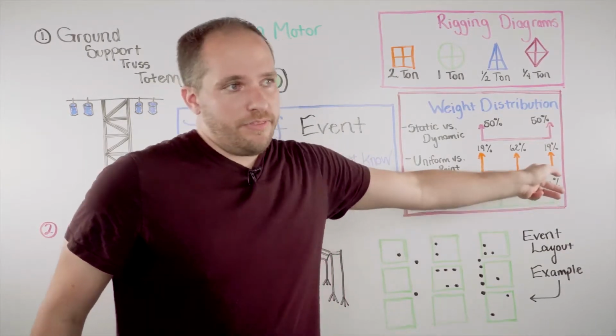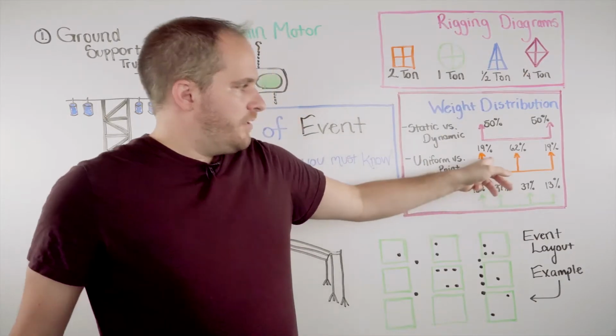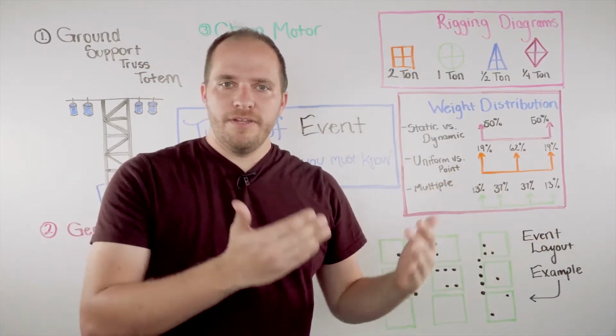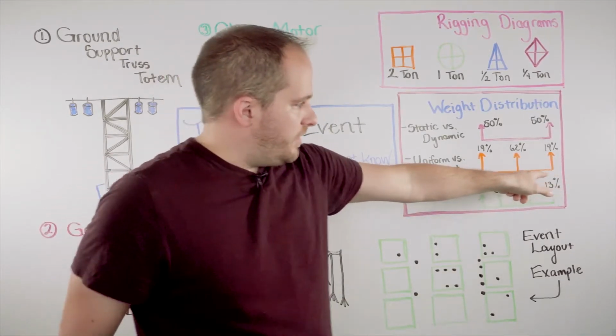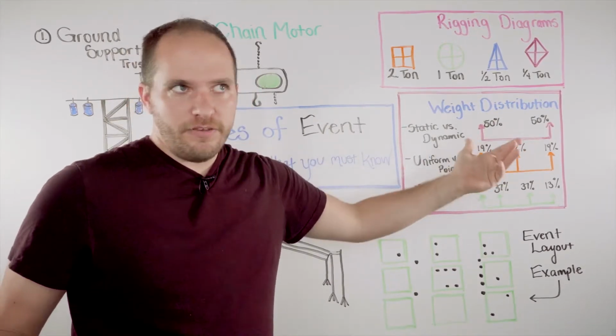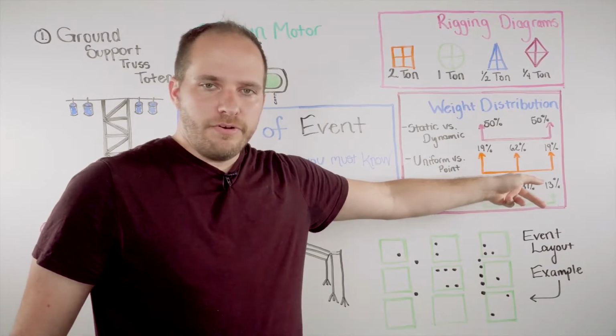If we hung these with 500-pound motors, quarter ton, 500 pound, 500 pound, 500 pound, that's 1,500 pounds. Why can't I put 1,000 pounds of lights on here? Well, if it's an even distribution, this center point is 62%. 62% of 1,000, that's 620 pounds on this center motor.